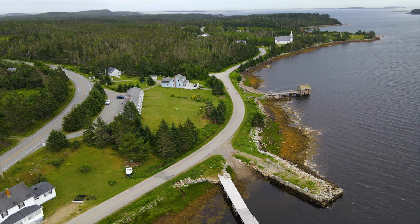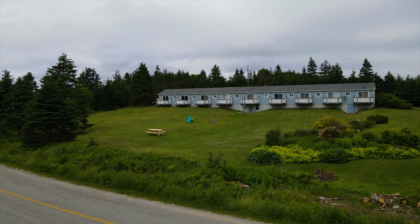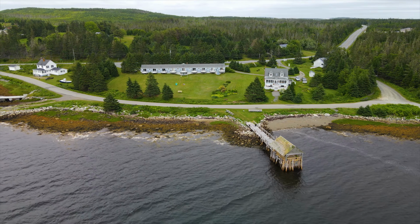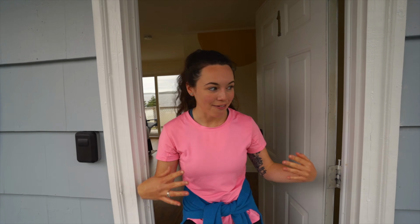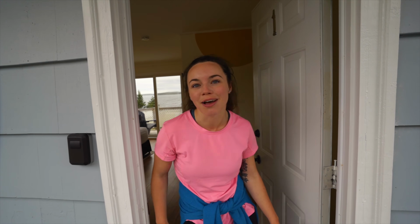30 minutes down the road from the Liscomb River Trail, we are in Port Dufferin, where we're staying at the Marmalade Hotel. This is so beautiful. We just met the owners, Cheryl and Neil, who are the sweetest. They're actually the folks that invited us to come and stay and explore the area. And it's an 8-bedroom motel that they actually purchased during the pandemic. And they've renovated everything, and yeah, come give them some love.